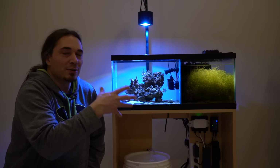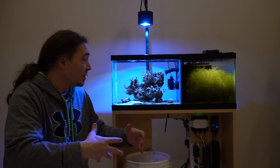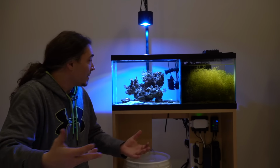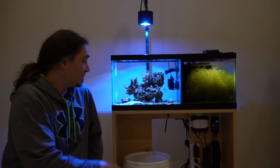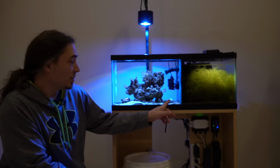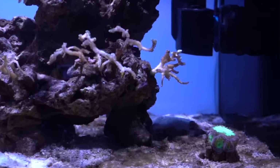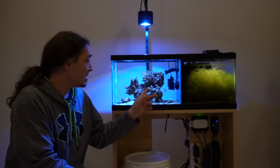So a year later, this tank, it's grown. The coral has grown. There is no doubt. You could look at it, and it's grown maybe 3-4 inches. Some of the plating coral has grown at least 3/4 of an inch. I know this coral here has grown 2 to 3 heads. It's all grown.